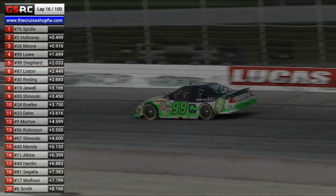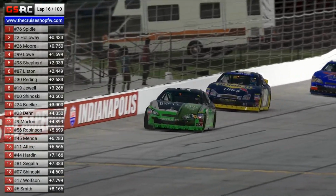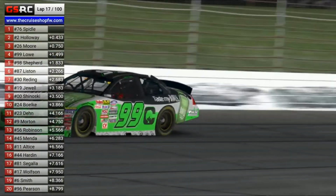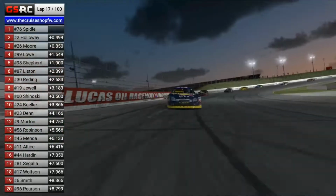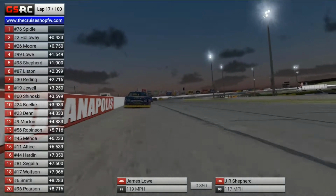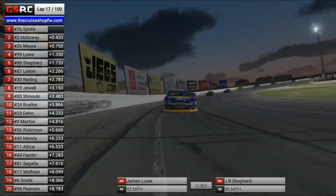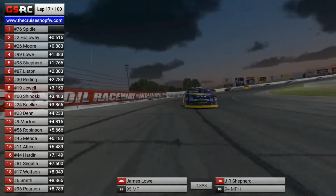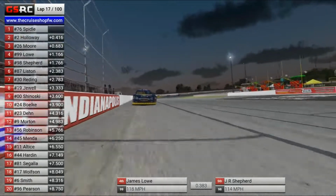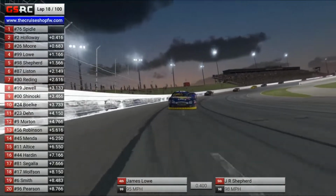So it looks like a somewhat significant amount of damage on the right front on James Lowe. And being this track and this setup, I don't believe that damage is going to be too much of an issue for him. There's not a whole lot of aero issues that come with this track, with it being as flat as it is, and the lower speeds and the shorter straightaways. I bet. And so aero isn't really a factor here. It's more in the horsepower and where you put the power down.